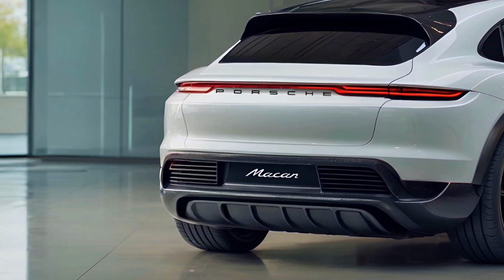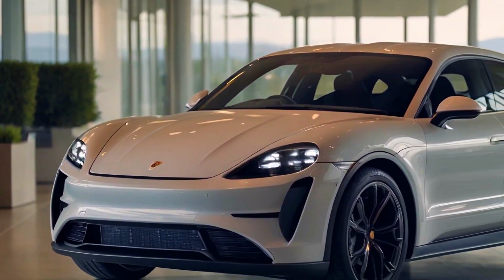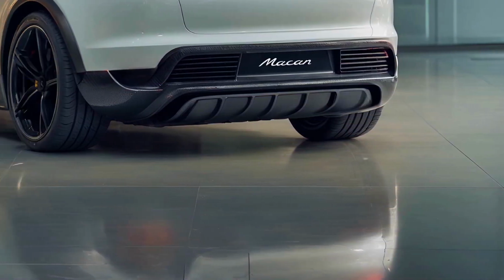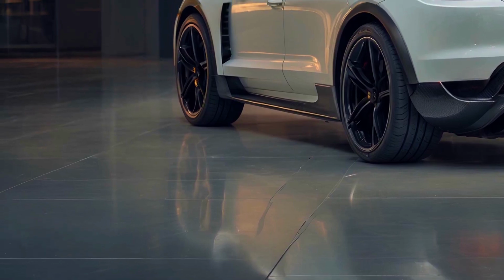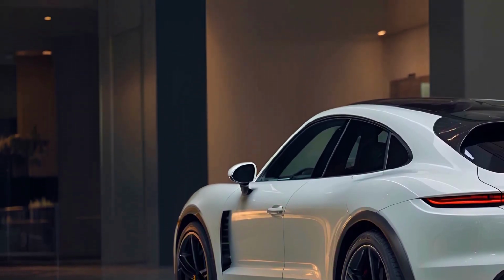Here's the key moment many people miss. The Macan name is going fully electric going forward, and 2026 is the final model year for the gas version. Porsche knows not everyone is ready, so the company is developing a new compact SUV with combustion and hybrid power. It won't be called Macan, and it's expected by 2028, sitting alongside the Macan Electric as a separate line.